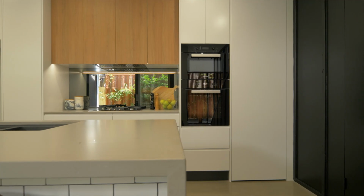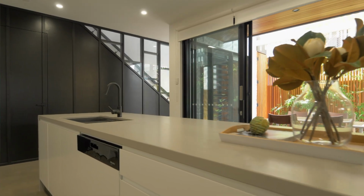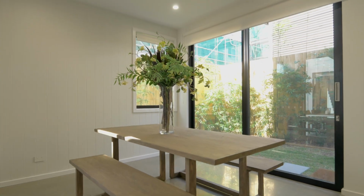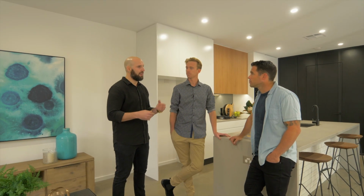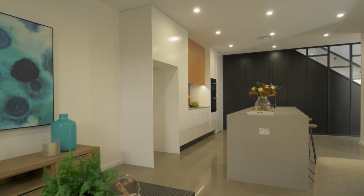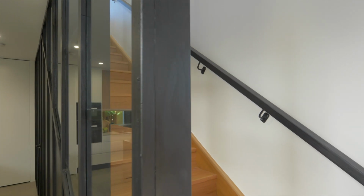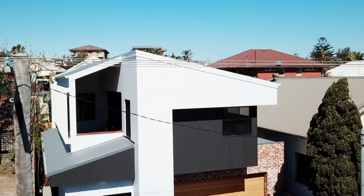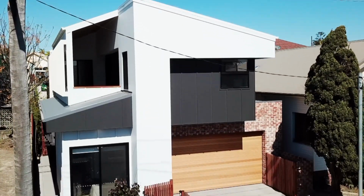So the minute you walk through the door, you're connected to this big open courtyard, which gets beautiful light throughout winter, and then as you flow through the house, it starts to unravel itself and have more and more opportunities to connect back to that. And I guess this house in particular, it was about creating a sense of privacy for them. So we've got a number of different outdoor spaces around the house that can be interconnected.